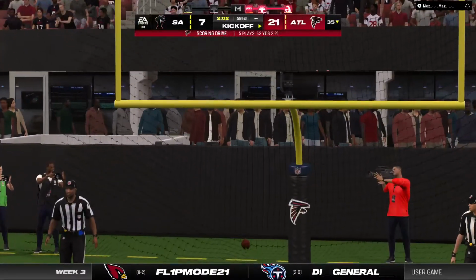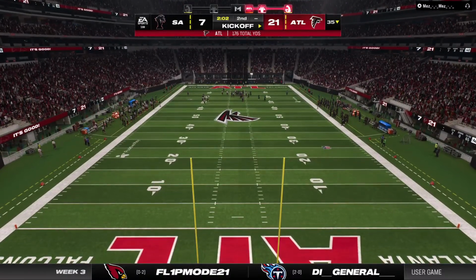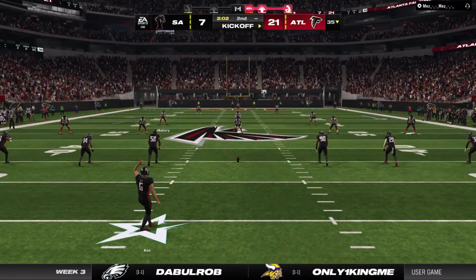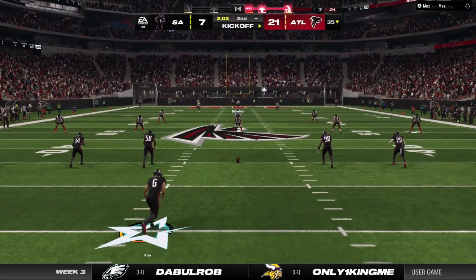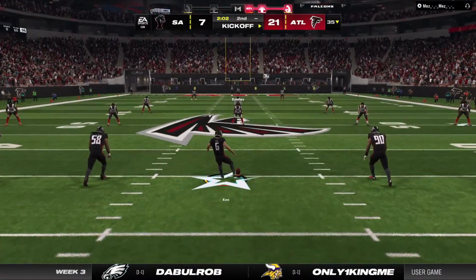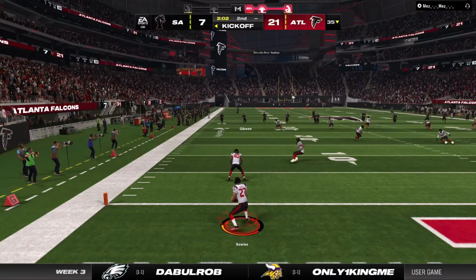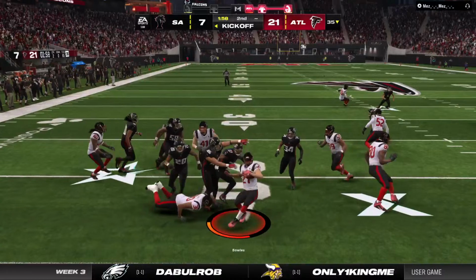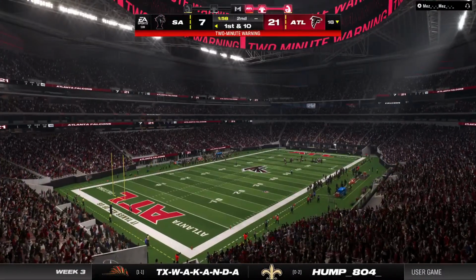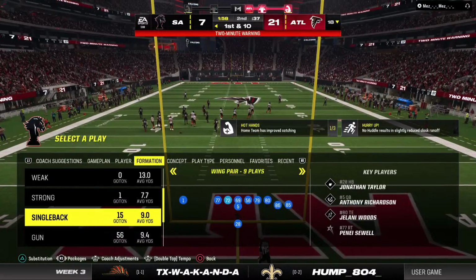Extra point by Koo, up and good. And it's now 21-7. Following the touchdown, here's Koo to kick off. From a yard or 2 deep, here comes a return. And he'll be brought down shy of the 20, so the decision to bring it out of the end zone, not a good one.